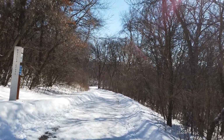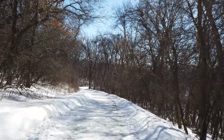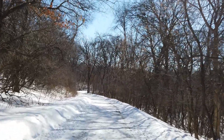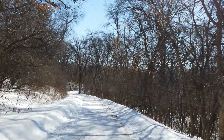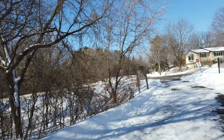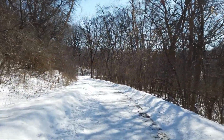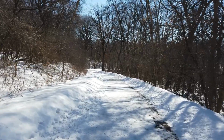There's some signs here, and they're the same signs. If you've watched my previous video, I walked from Upper Afton Road to Ruth Street, and these signs are the same signs on the other side of the road, but I'll put them at the end of this video as well.